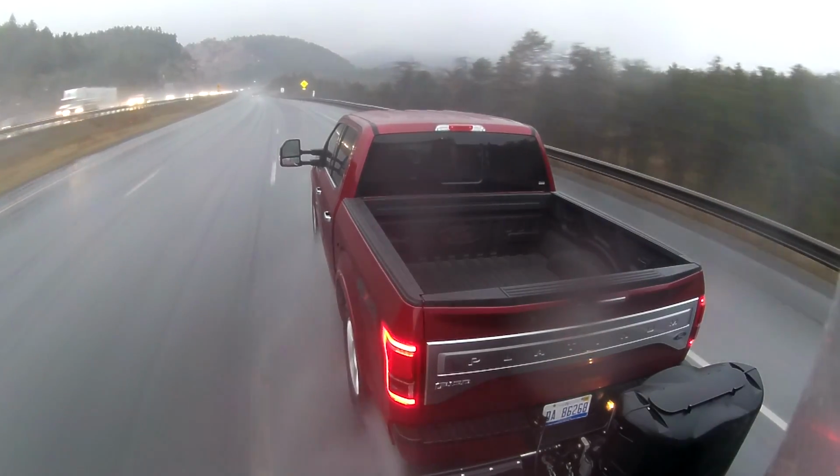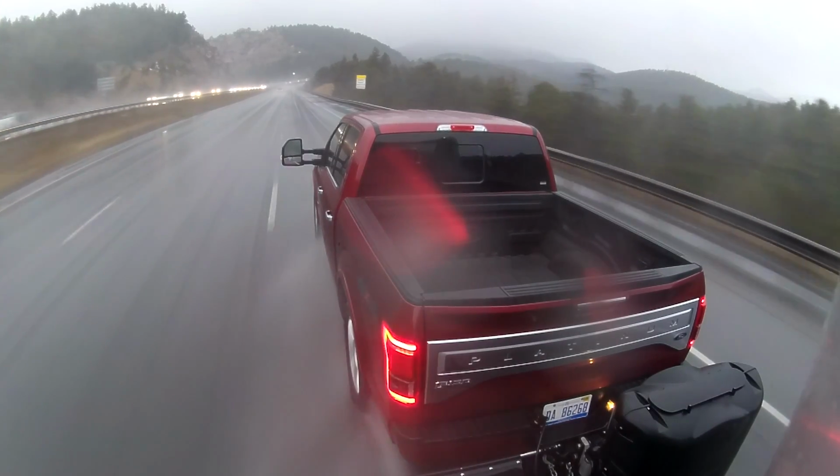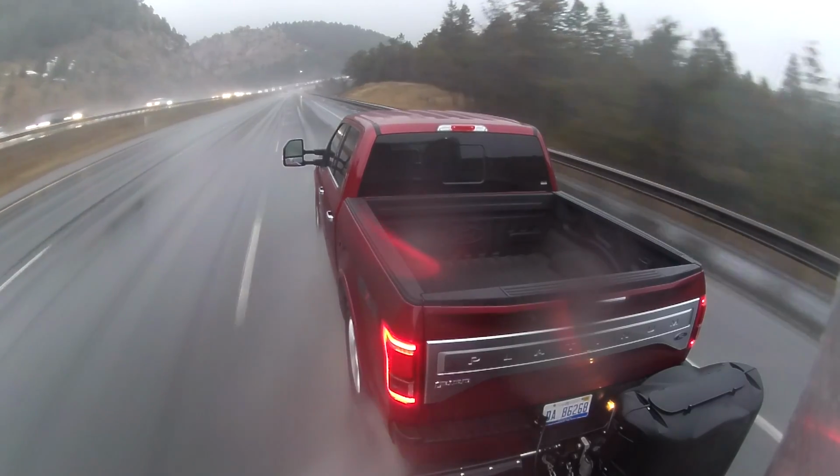The roads are getting a little slicker. Well, the temperature's 37, so it's not freezing yet, but I can feel a little bit of movement back there. Yeah, we don't have snow yet. We're still got rain, so.